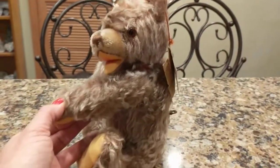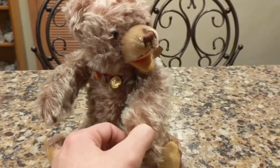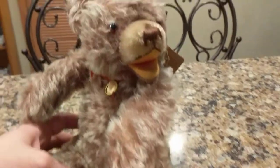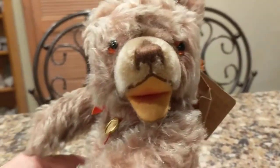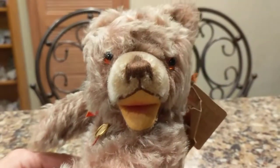And if I don't ask, I may not receive. But if I do ask, I may receive. And I sure in heck received. So I got this adorable bad boy for $50. And he is just absolutely adorable.